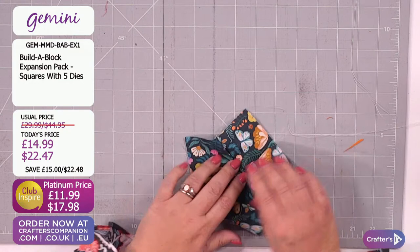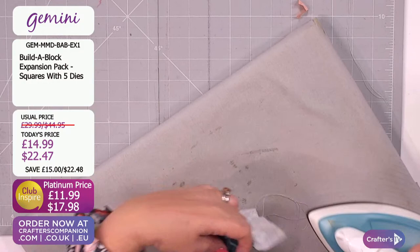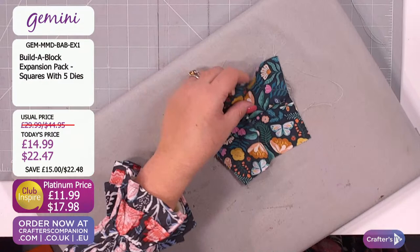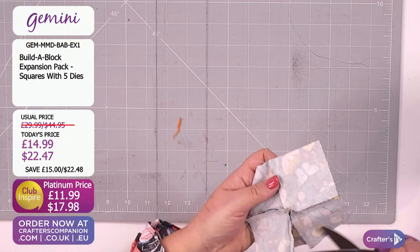So I'm going to give it a bit of a press. I should have really been pressing this all the way through, but I haven't. So we're just going to give that a quick press now. Is that just like a mini iron board platform you're using? It's a piece of wood with some mini ironing board kind of thing, just with some heat proof wadding behind it. So I'm going to trim off all of these loose threads I've got here.